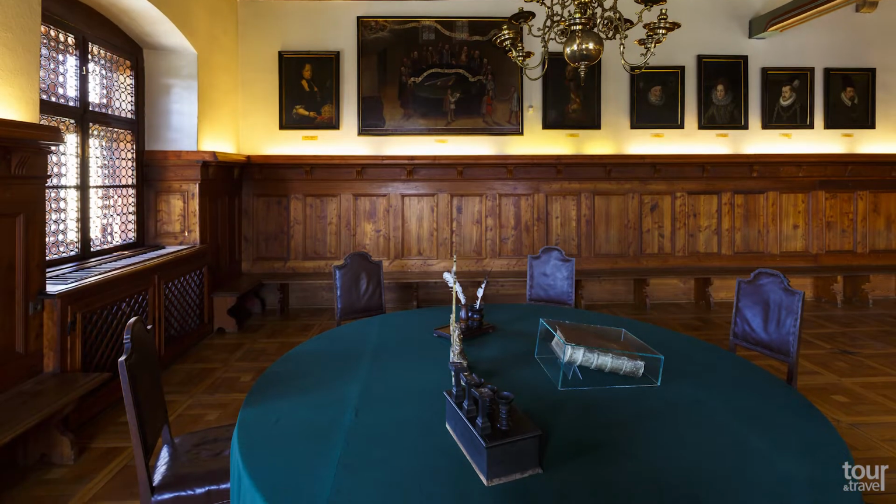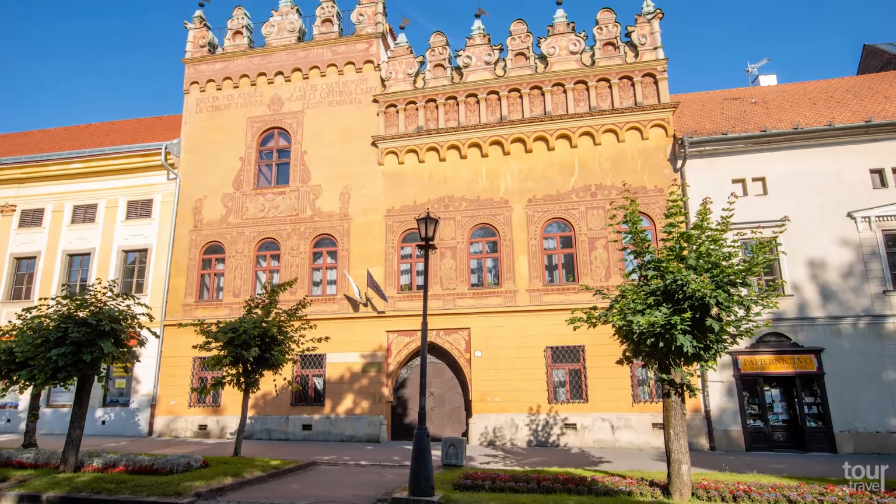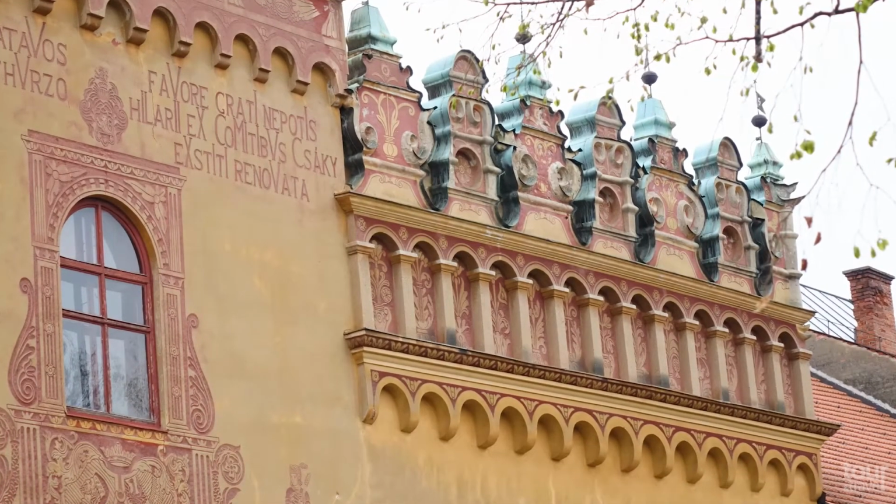The most beautiful facade in the town belongs to Thurzo's house, which used to belong to the most powerful families of Thurzo and Csáky. It is the only building in the city with a Renaissance attic.